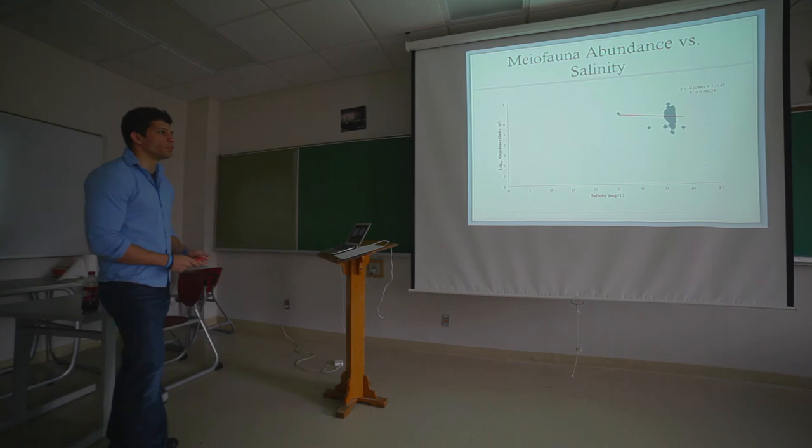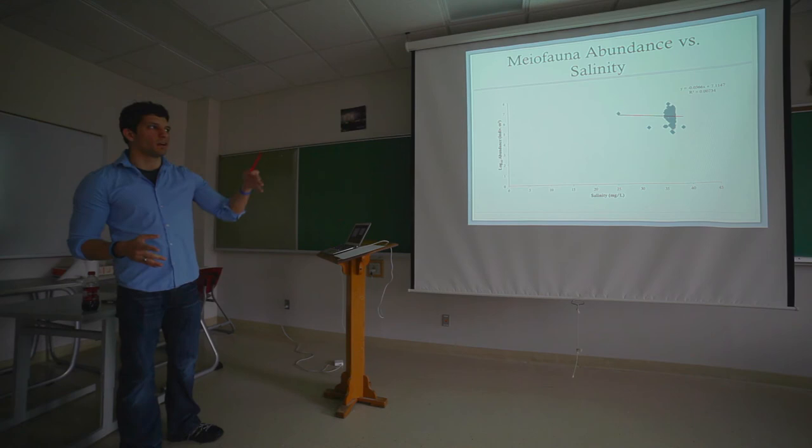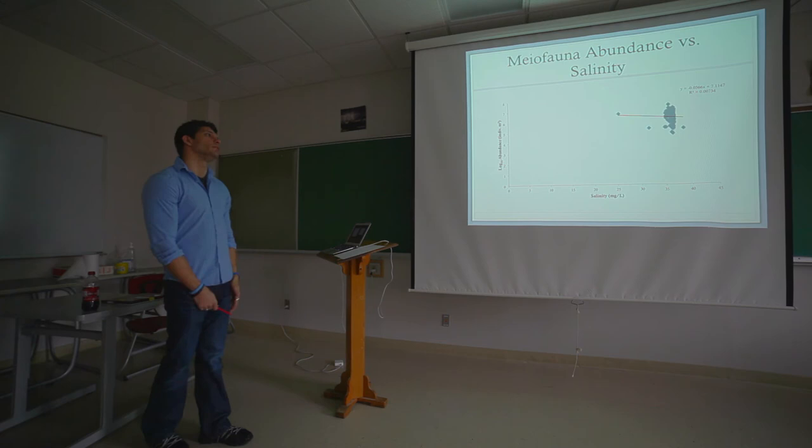And same for salinity. Salinity hung in the exact same range. Most of them were between 36 to 38 milligrams per liter. Again, a few outliers, a few weird numbers. It could be sampling error, it could just be the station itself, but it pretty much hung in the same area and didn't have a really big effect on fauna abundance.